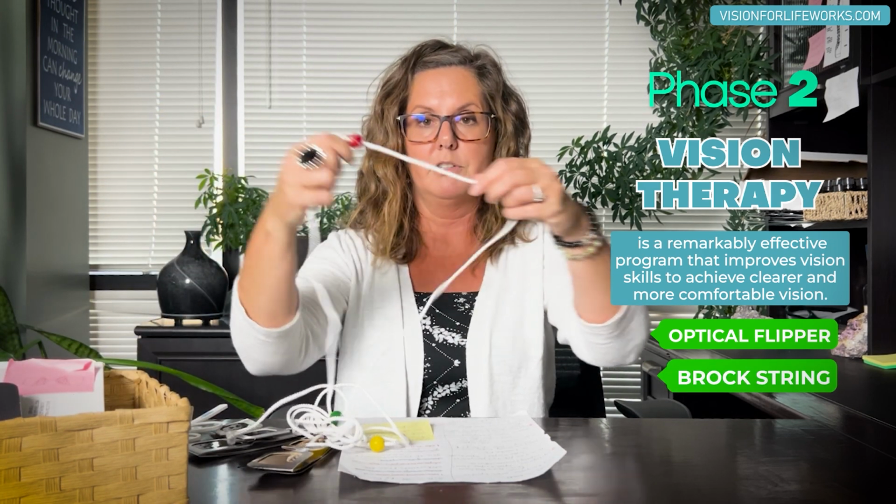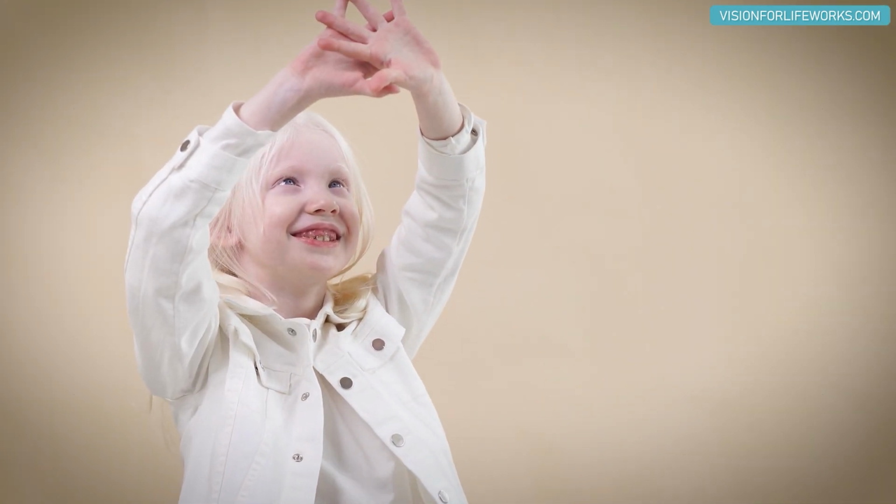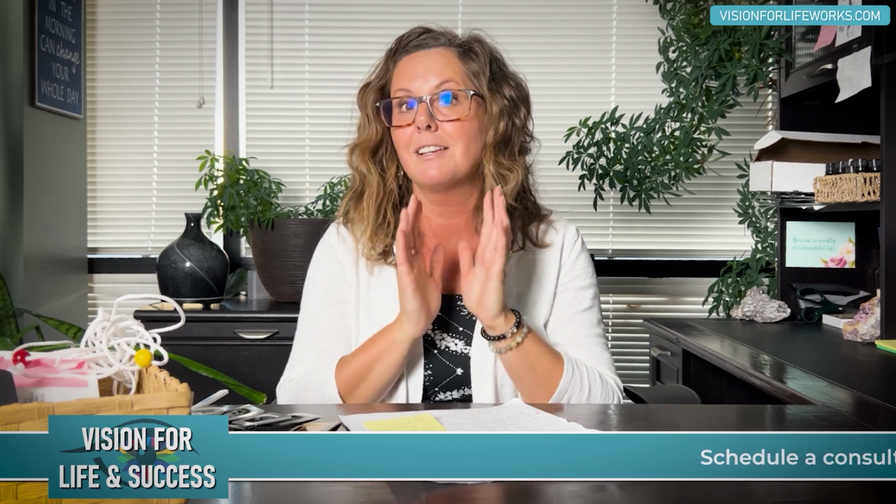Phase 2 is where you add other things like maybe using lenses, teaching you how to focus better, maybe using something called a Brock string, which is like a string with some beads on it, and other tools which maximize the ability of the two eyes to work together, minimize the nystagmus, and then enhance the ability for them to see better because they can stop and fixate and look at something for longer, which will enhance their visual acuity or eyesight. So this person's been a tremendous success so far.